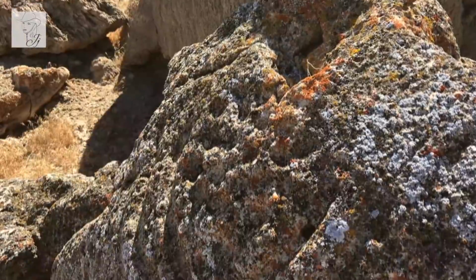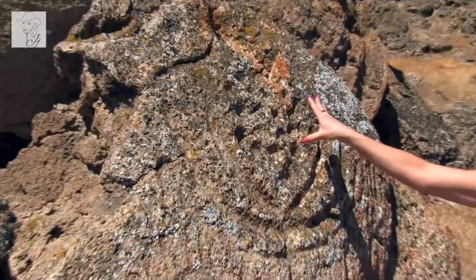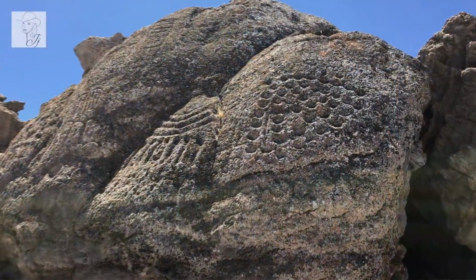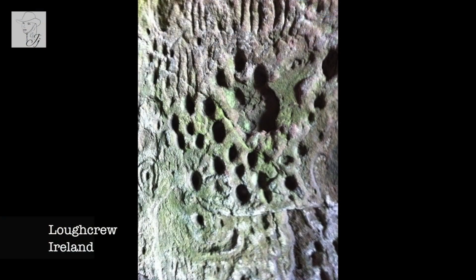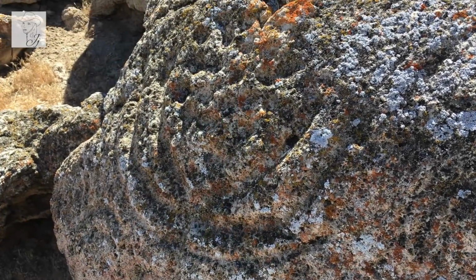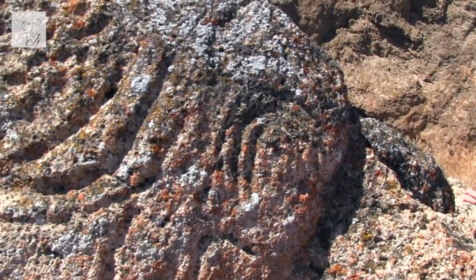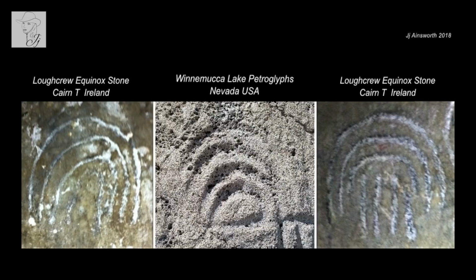And here we see cup marks. There's these little things that look like circle scoops, and there are more up there. This site to me is just a bigger example of a site in Ireland called Loughcrew. The similarities are exact. This is beautiful and they are so deep. And you have this rainbow pattern here, which is also at Winnemucca and Loughcrew. So what do these mean? We don't know. Maybe we can figure it out soon if we keep symbol comparing.